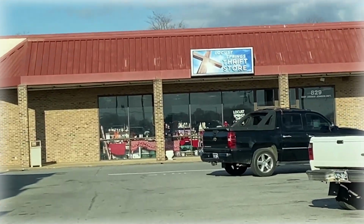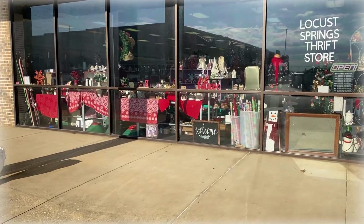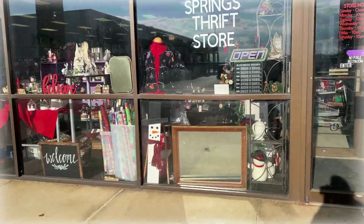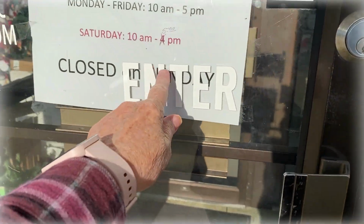Mark found this next item in a thrift store in Greenville, Tennessee. He's good at finding things. This one is the Locust Springs thrift store, if it's open. Sign says they're open till 5. We weren't sure if it was open or not. Wait, Saturday 10 to 5. Okay, 10 to 5.